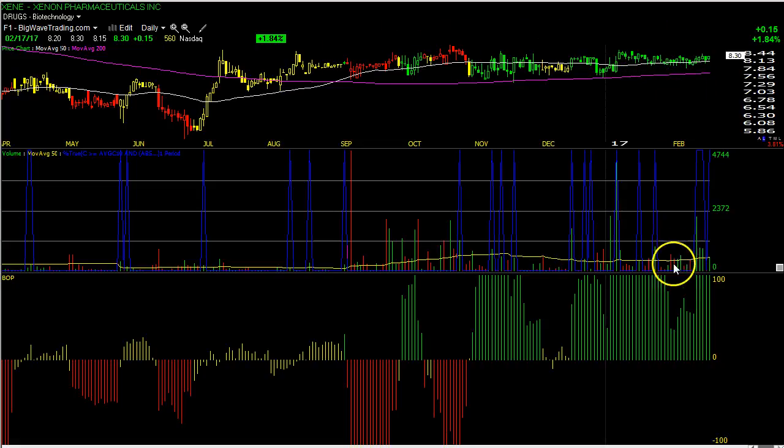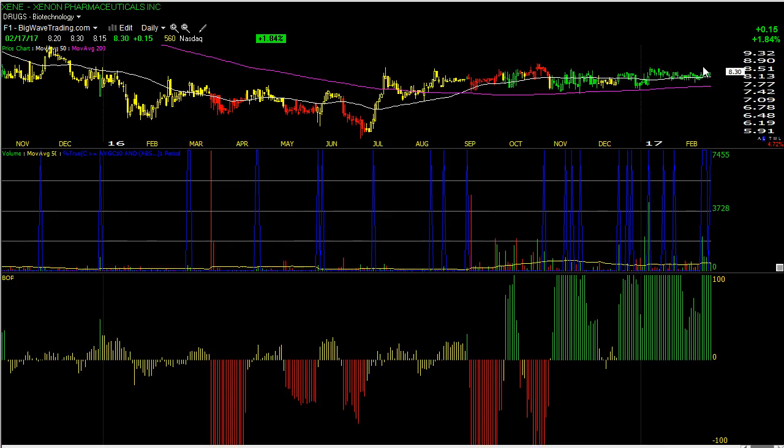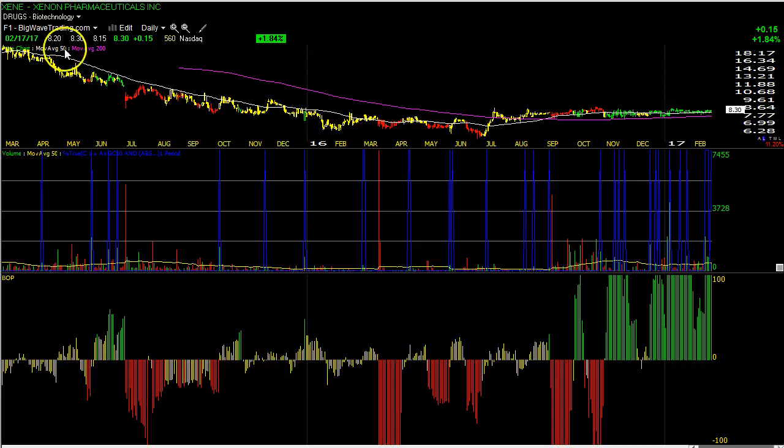However, it's consolidated here on quiet volume, started to move back up above the 50-day moving average with many more pocket pivot point signals. The 200-day moving average is still coiling up, and just like ZIXI, a longer term chart, you can see this big long washout period and now sideways consolidation. All this accumulation, all those pocket pivot point signals and all that green BOP makes me think that maybe this next move can be similar to this move here, but on the far right edge.